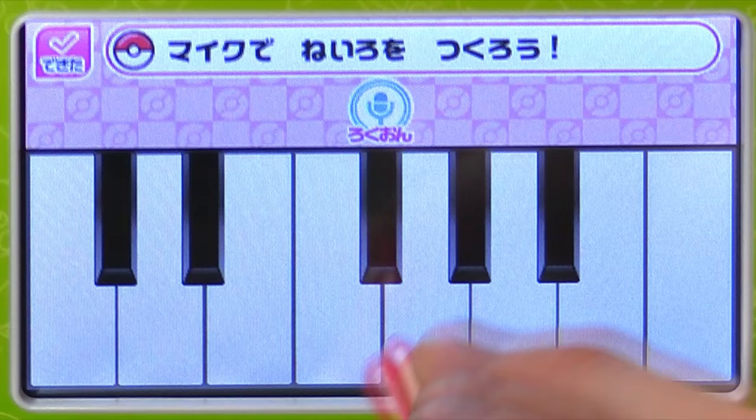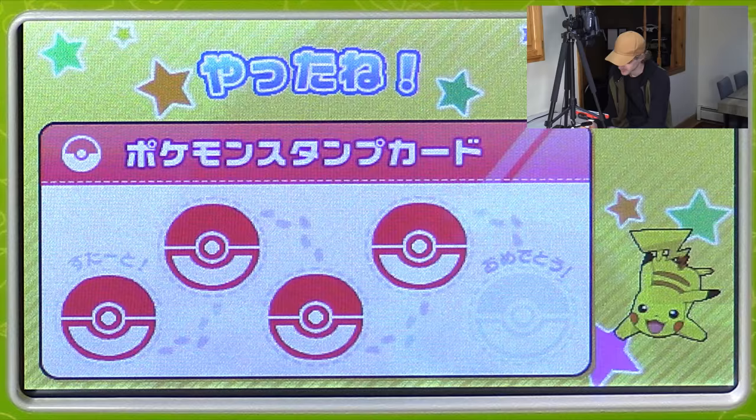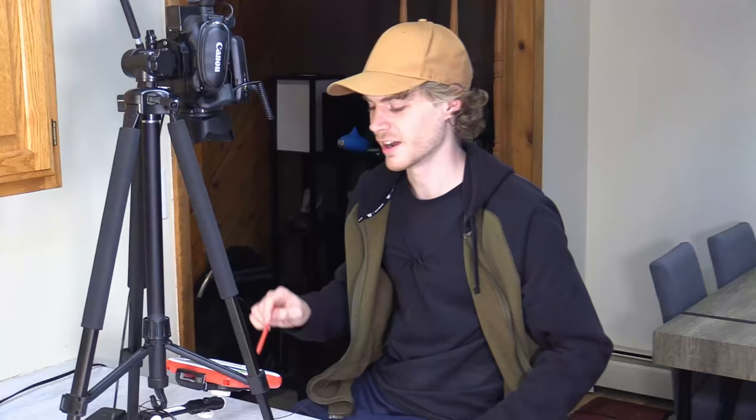Pika? Yes! All right, what do we get? What do we get? What do we get? Jigglypuff! Pika clock? Oh, Pika money. Okay, I'm good at money.